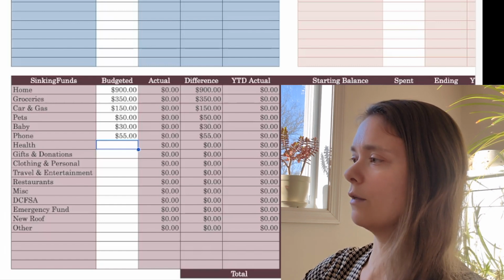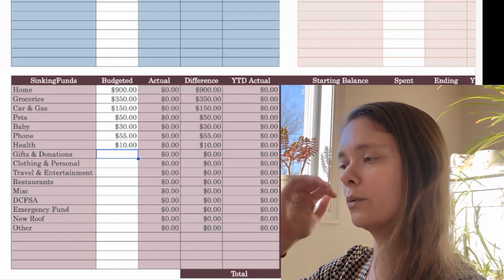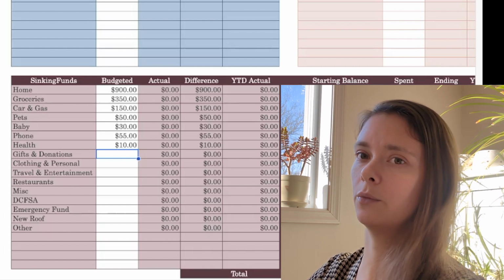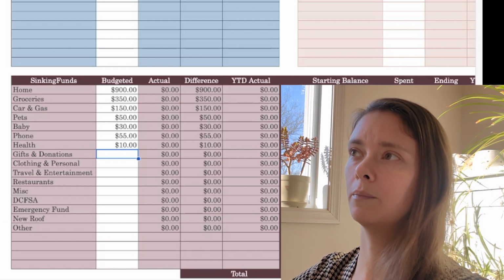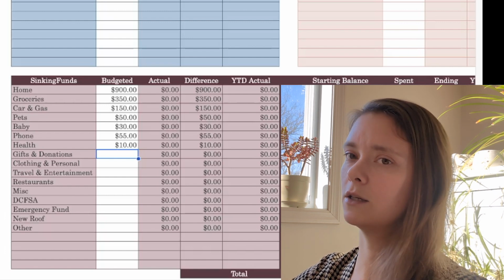And now for health, we're just going to budget $10. I'm really not sure what to do with the health budget this year because I'm not using the FSA this year. This year we're going to have an HSA, and my husband's workplace contributes to it every month, but we don't max it out. So we may decide to max it out.